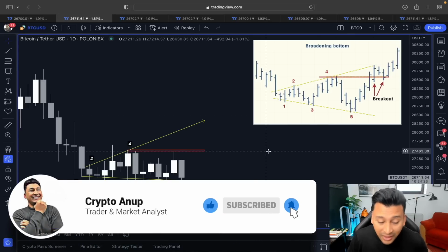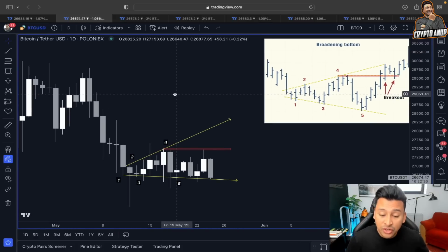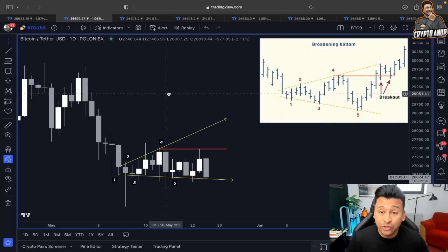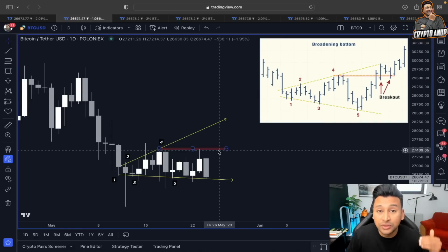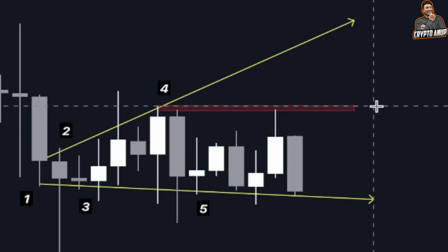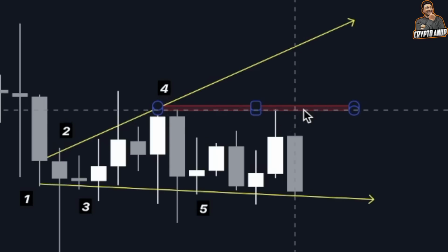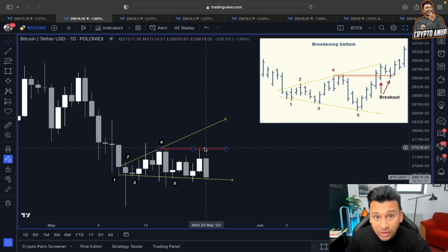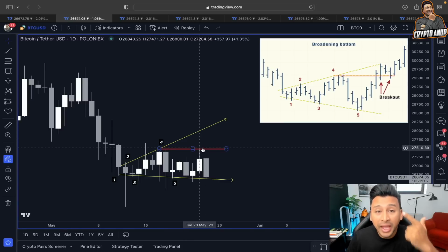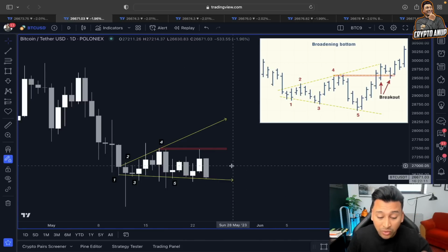Now let's start this in a daily time frame. Yesterday we talked about this broadening bottom. I showed you this broadening bottom is actually a bullish continuation pattern, but for this bullish continuation pattern to play out, we need to overcome this horizontal trendline resistance, yes, around 27,400, 27,500, because we knew around that area we had resistance from this triangle top, we had resistance from this head and shoulder, the neckline area, and even the resistance from this broadening top, which we are going to talk about later in this video.